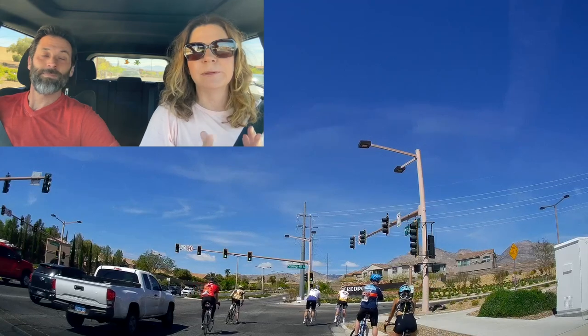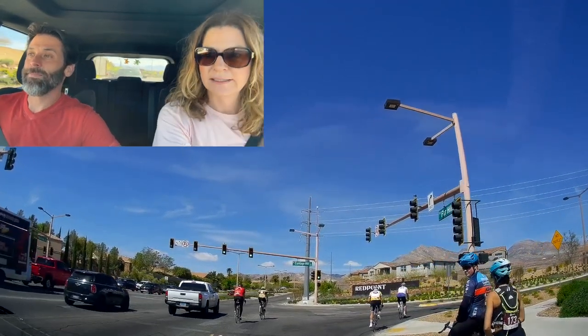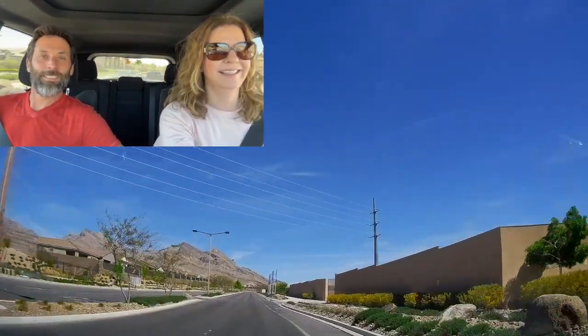Now they're nearing completion in this village. There are some others that are a little more, and let's see what these bikers are doing. Yep, here we go. They have a hand sign, so they can't go technically.